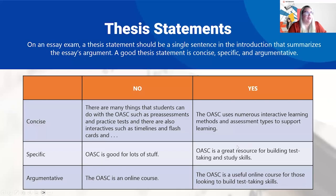I'm going to skip some of these so that we can get to the tools, but basically, I did want to say this for those taking essay exams. A thesis statement is really important. A thesis statement is a single sentence that states your argument, and it should be concise, specific, and argumentative.